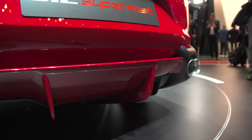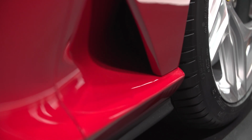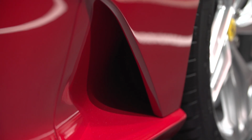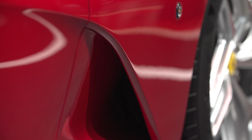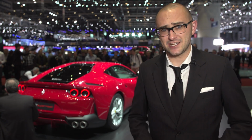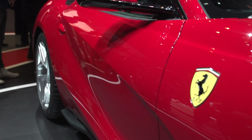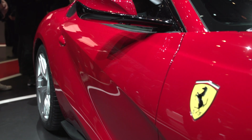It's designed to do many things: to generate downforce, to keep the car stuck to the road, and also to expel hot air and make it as aerodynamically efficient as possible, and relieve pressure. Essentially everything that's on there has an aero purpose to make it as awesome as it really can be.